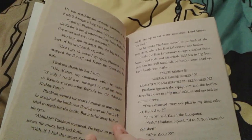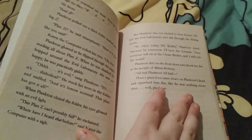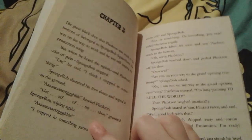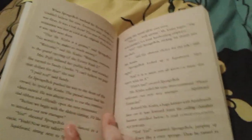So SpongeBob accidentally steps on Plankton as Plankton is having his big rage. And here's chapter 3. SpongeBob steps on Plankton, and Plankton really wants to rule the world.